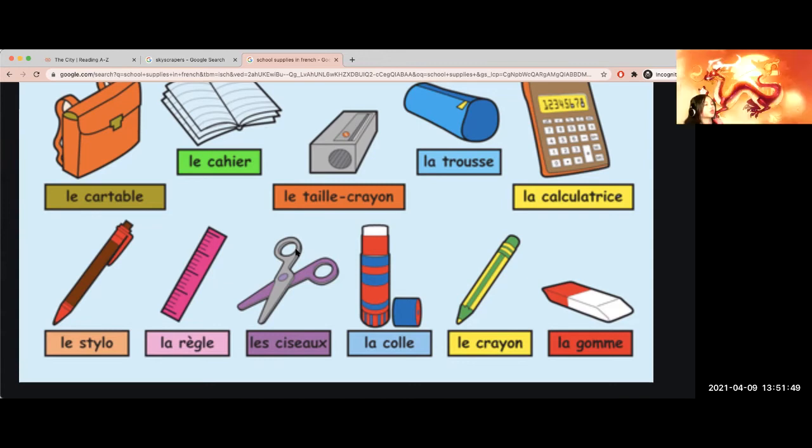The next one is what? It's the scissors. Right. So in French, it's les ciseaux. Good. Glue is la colle. La colle. Alvin, can you say glue one more time? La colle. And then this one is what?